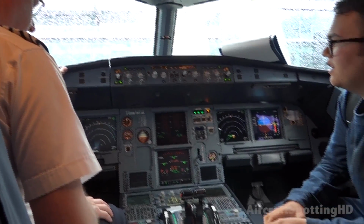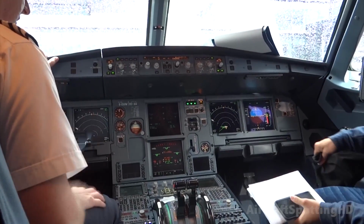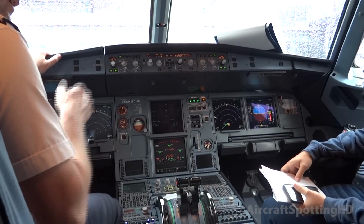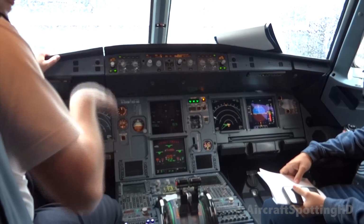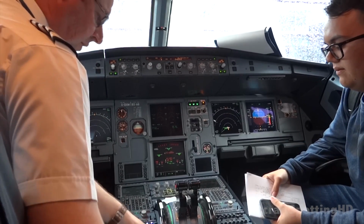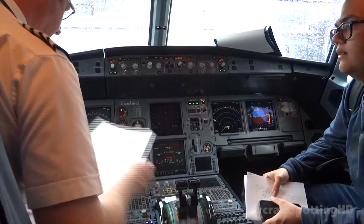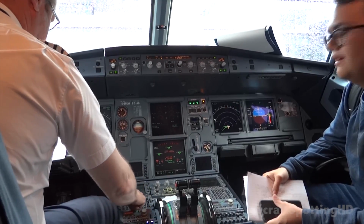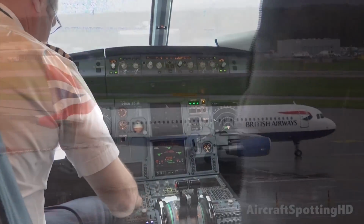So the French weren't on strike? No, that's rare actually, yeah. To be honest, because it's quite a complicated destination, it takes a lot of briefing to get anywhere. It's quite good to be at a lower level just to get more time to brief. So most of that cruise we were briefing what we were going to do. Right, we've got a bit of a short turnaround, guys.